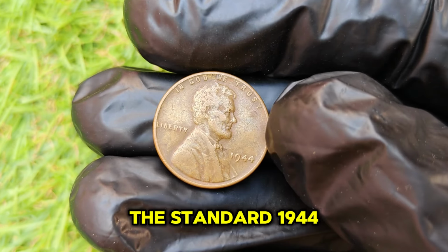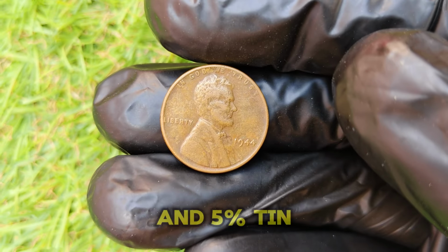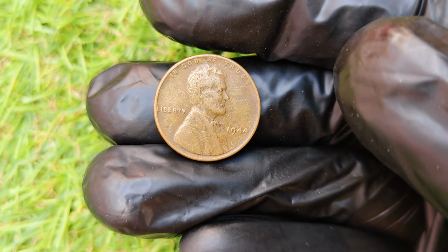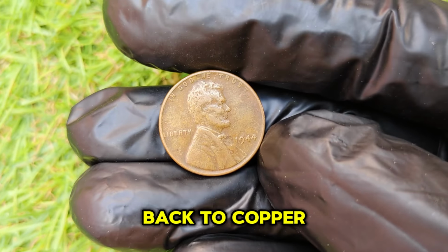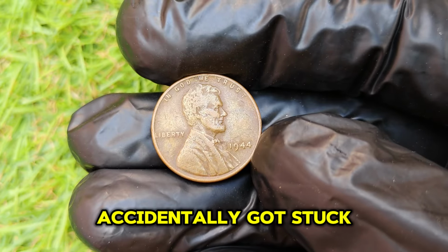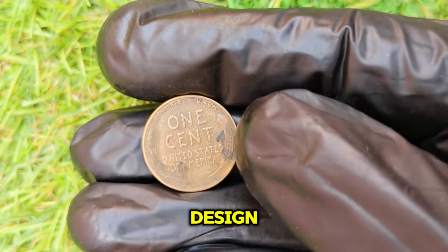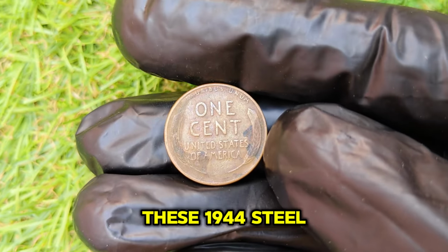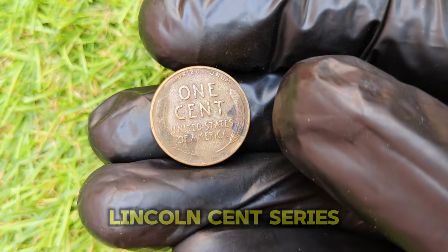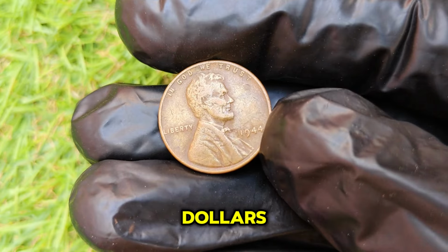The standard 1944 penny was made of bronze, about 95% copper and 5% tin and zinc, weighing 3.11 grams. But during the transition from steel back to copper, a few steel planchets from 1943 accidentally got stuck in the minting machines and were struck with the 1944 design. These 1944 steel cents are some of the most valuable coins in the entire Lincoln cent series, worth tens of thousands or even hundreds of thousands of dollars.